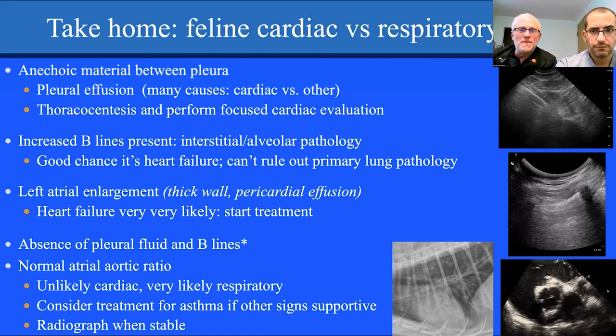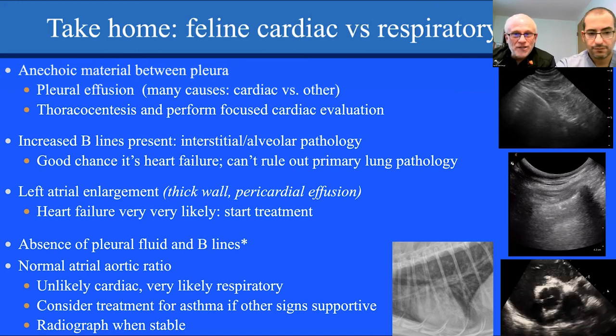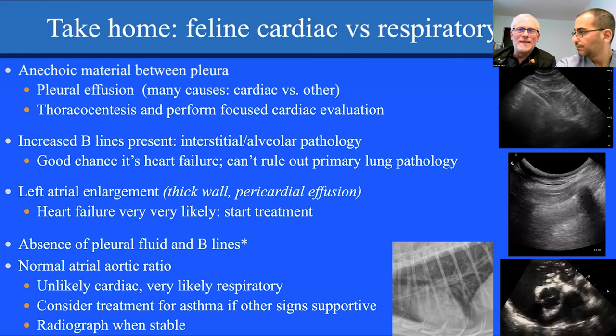And in that situation, the biggest thing we'll probably think of first and foremost in our cats, Dr. Chalhoub, is going to be asthma. We'll probably go ahead, if we have a history that supports that, that cough. That's why that history, again, is pretty important. We'll go ahead and start therapy for it. As soon as our patient's sufficiently stable, we can then move ahead with a radiograph.